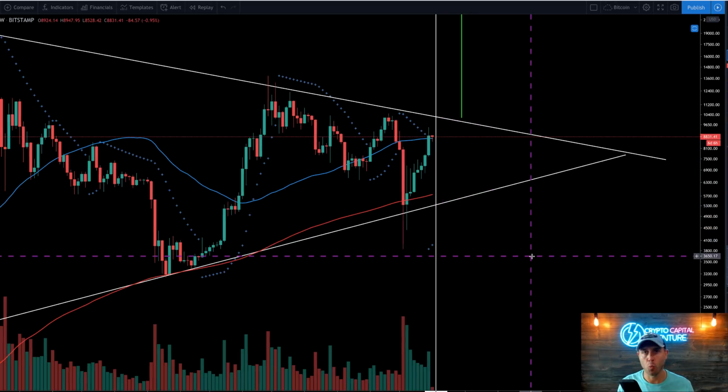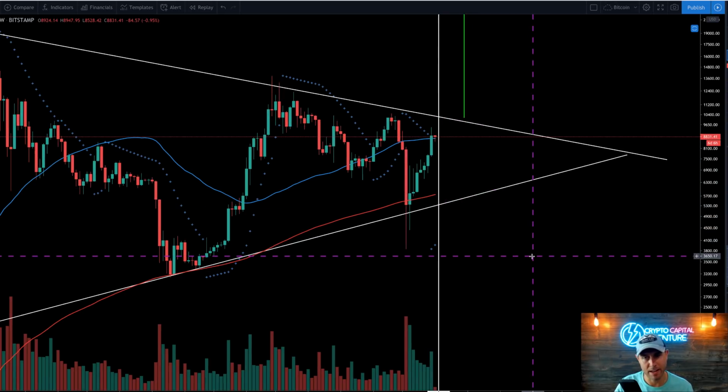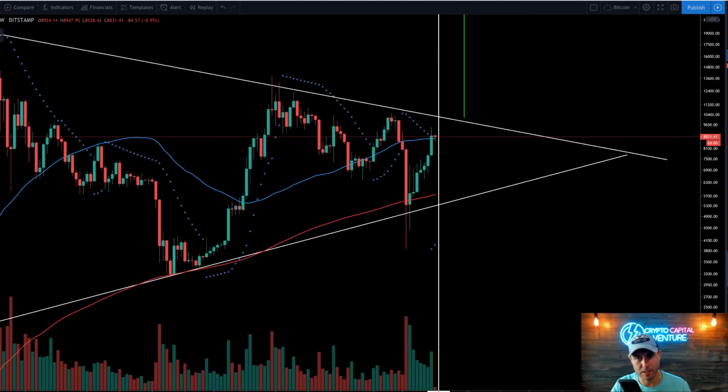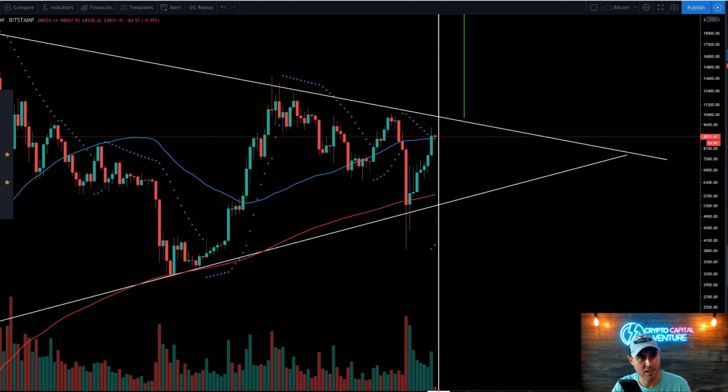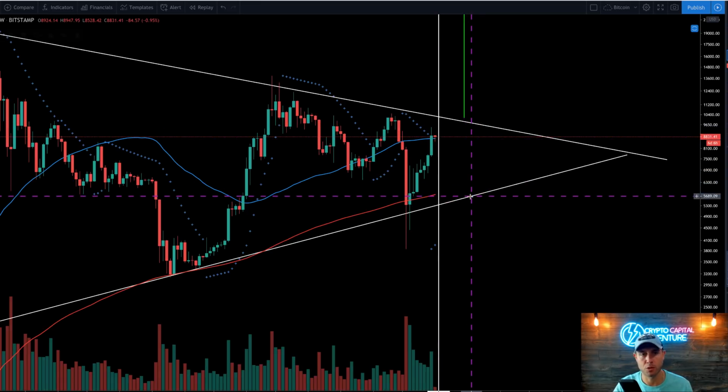In my opinion, I will be accumulating Bitcoin if that happens. That is an incredibly powerful opportunity to buy some Bitcoin. Let's get the price range just to give you an idea of the downtrend that would look like. We're talking 30 to 40%.